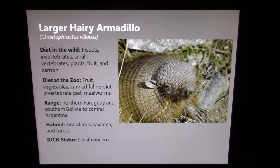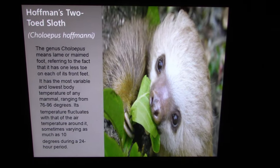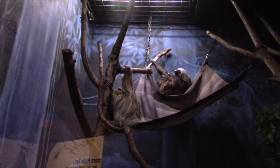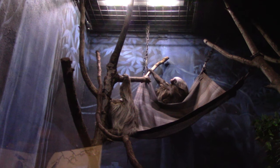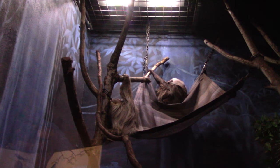I see a larger hairy armadillo. And with me got Hoffman's two-toed sloth. So yeah, this area is kind of dark. I said I brought my smaller camera with me on this road trip. Does that do as well in low light as my larger camera? We got two of the sloths right up here, hanging out in this tree on the hammocks. It's always fun to see these guys. Ever since Zootopia came out, only time I see these guys, I think of them being at a DMV.